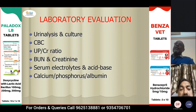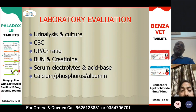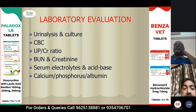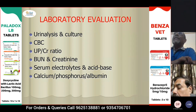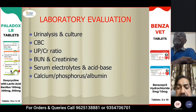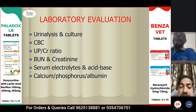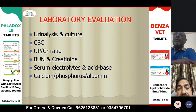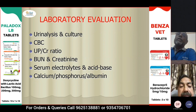So, what are the laboratory evaluations? You have urine analysis and culture. With urine analysis, you get to know whether it is because of infection. With culture, you know what type of organism. Okay, CBC, again, you get to find out so many ideas about what is ongoing in chronic kidney disease. And the urinary protein to urinary creatinine ratio is, again, most important. We will see how important it is to evaluate and stage the disease. BUN and creatinine, as usual, are the ideal markers for kidney disease, especially CKDs. And again, staging also is done by creatinine.